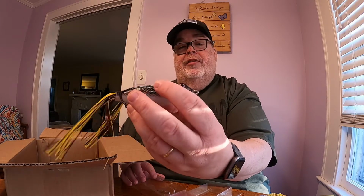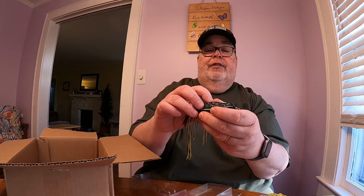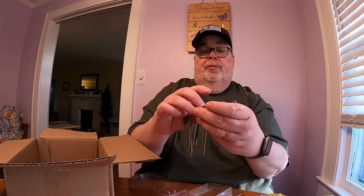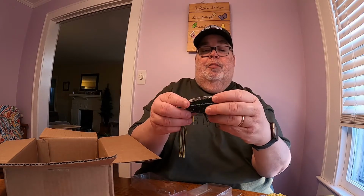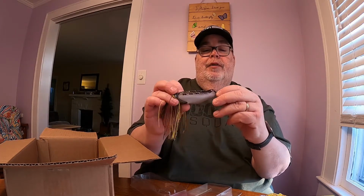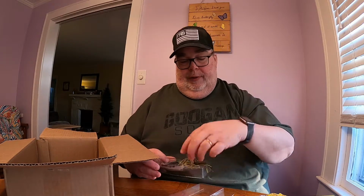But it looks like it's going to basically swim back and forth. Again, some really nice hooks here. They're pretty sharp. It's definitely a very hollow body on it. So I think this thing will walk well in the water. We'll have to wait and see. All right, so that was the Zoom hollow belly frog. It's called the greenie color. So we'll see how it does.